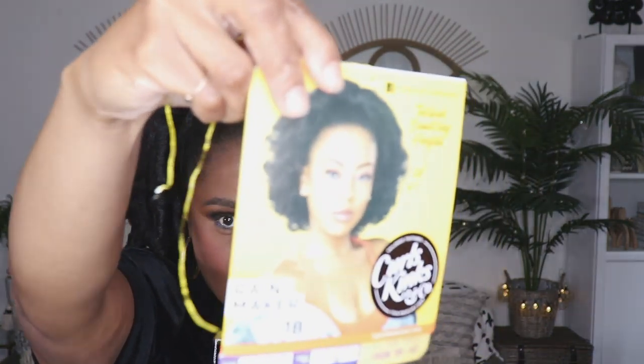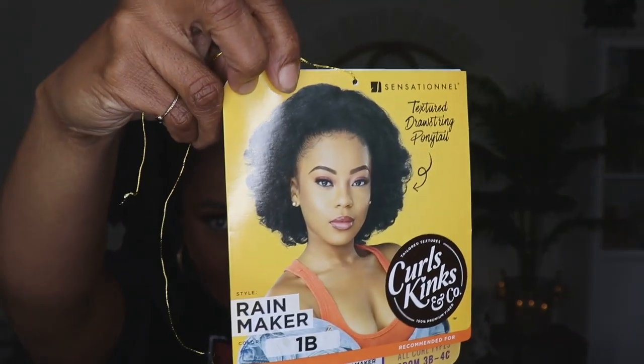So this is what it's looking like when I just put it on my head. As you can see, the curls in this are really defined at first, but I like it like that. But I am going to go ahead and fluff it out to make it look a little bit more like the models here. Hers is really fluffed out, as you can see. It looks so pretty. So I'm gonna go ahead and use my fingers to just fluff out the curls a little bit.